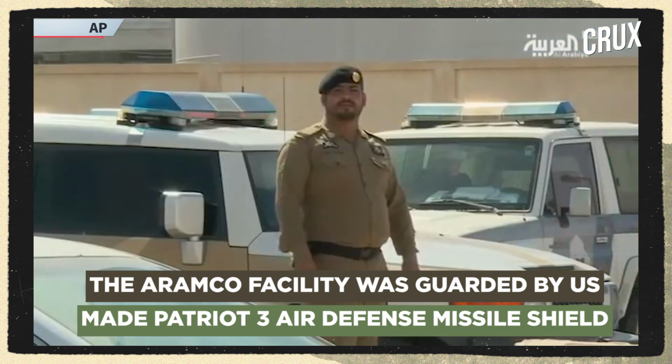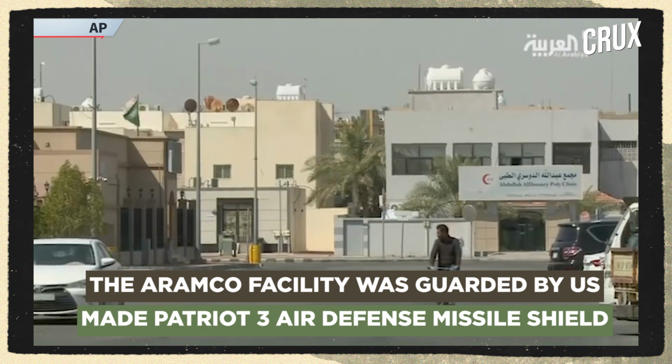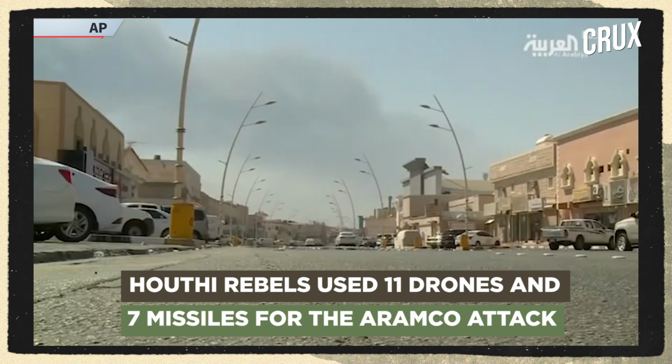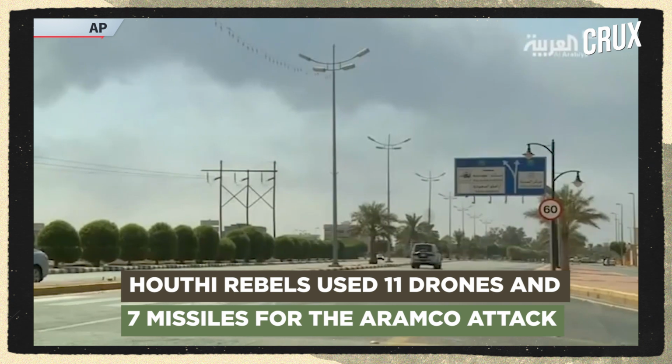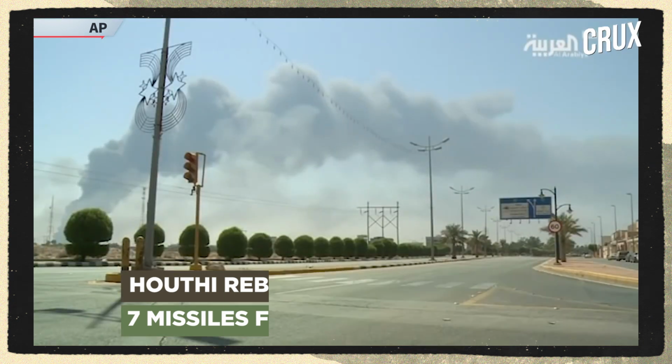How could a national asset with a US-made Patriot 3 air defense missile shield come under this sort of attack? Houthi rebels, who had been fighting a Saudi-led coalition, had used 11 drones and 7 missiles to put together an easy-on-the-pocket attack to burn up billions of dollars worth of oil and infrastructure.